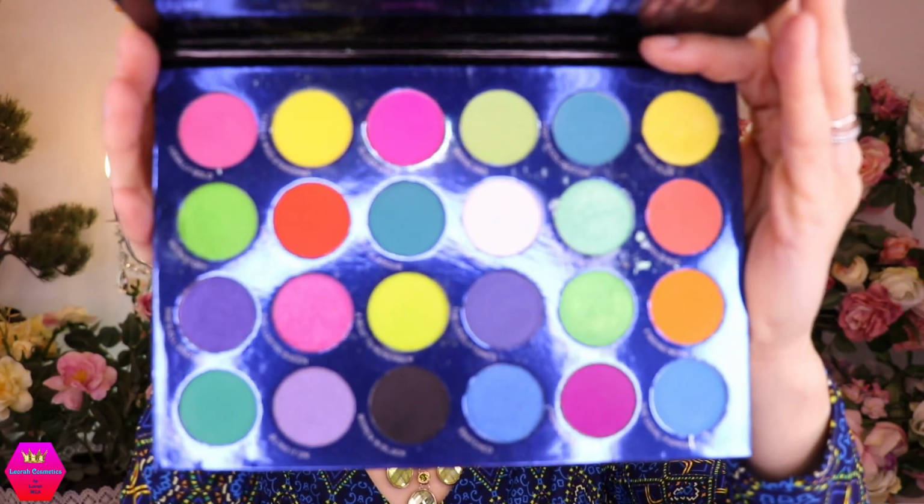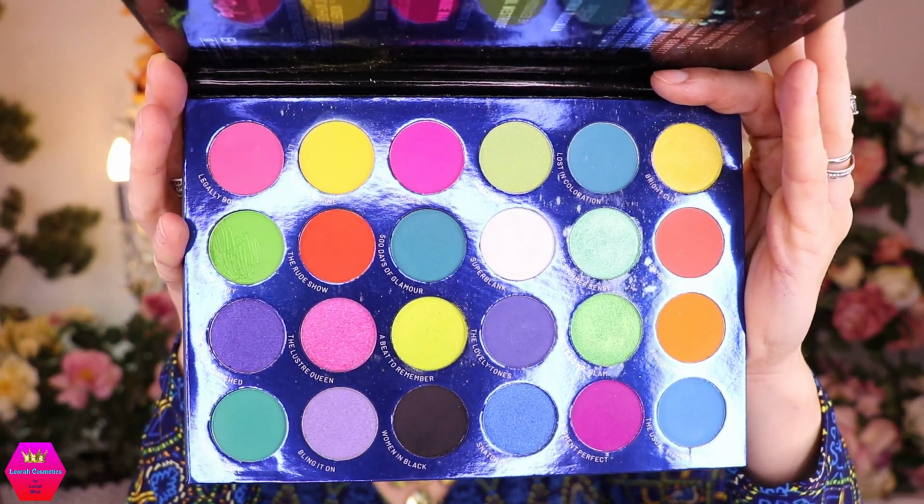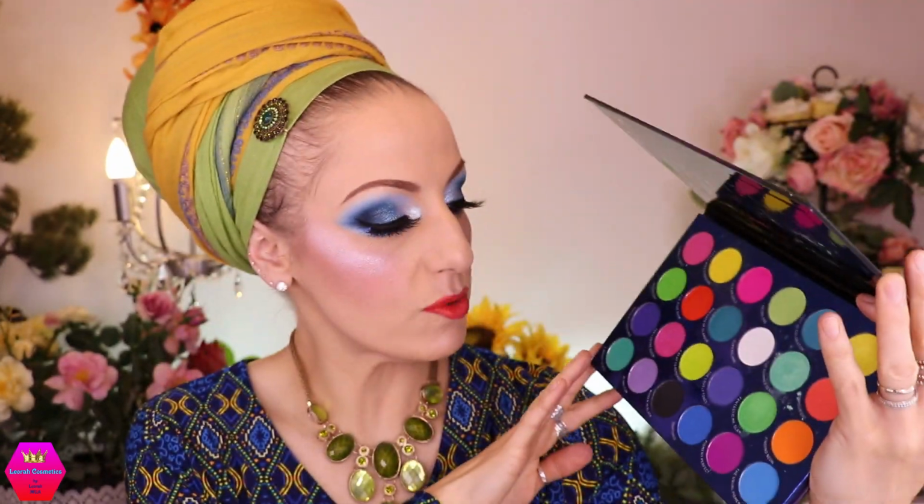I definitely wanted to go into neons back then, and I bought this pretty much on launch. It is a very, very vibrant and really cool palette with mattes and shimmers, no pressed glitters, and the formula was okay. It was a good, solid, okay formula. Nothing bad, but also maybe not my super most favorite.